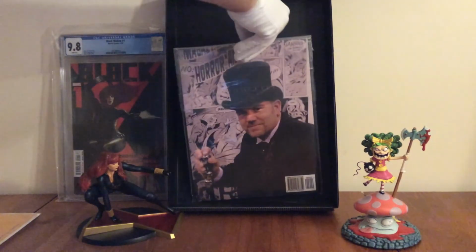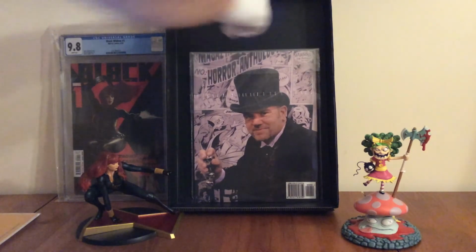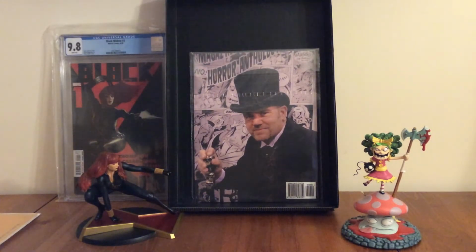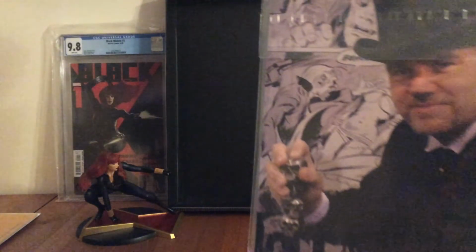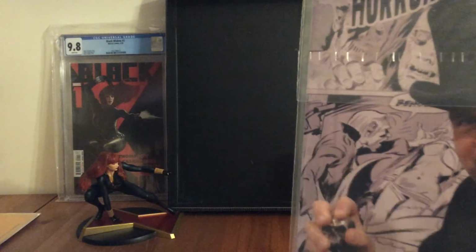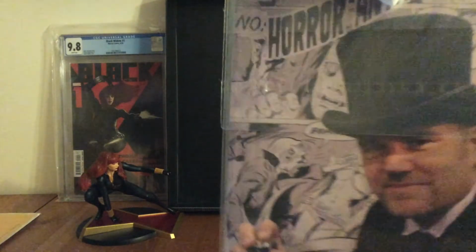Let me show a picture. There he is. So there's a partial photo cover on the back. And it's got really nice art. And that's Jason Crawley there. So very nice artwork. But check out the black and white art inside. It's really cool.